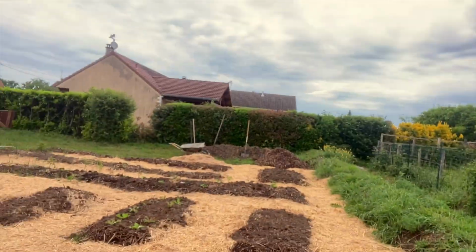So what I'm trying to do, I might kill a couple of snails, but I'm trying to get as much of our vegetables from this garden as possible. There's no mass farming, there's no big machines destroying the soil, because you've got to care for the soil. That's very important. So there you go. Do you have any ideas how to get rid of slugs? Let me know in the comments.